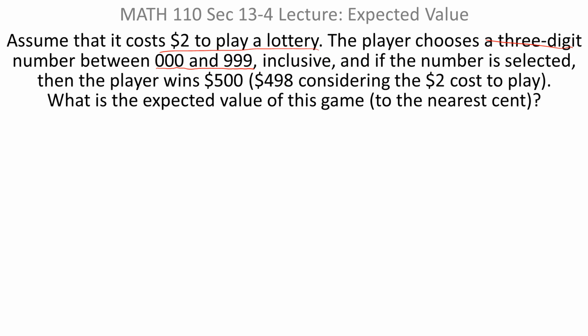And if the number you chose gets selected, you win $500. But it costs you $2 to play, so you really only net out $498. Even though you win $500, you had to pay $2 to buy your lottery ticket, and that money does not come back to you no matter what. The question is, what is the expected value of this game to the nearest cent?